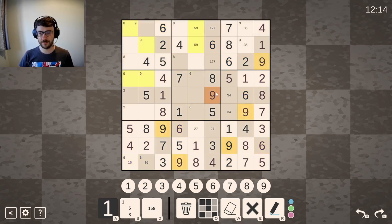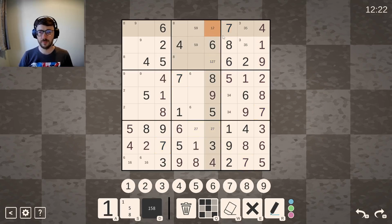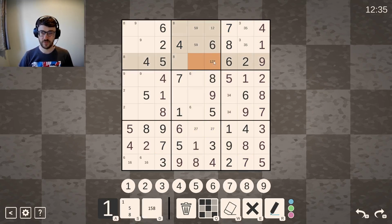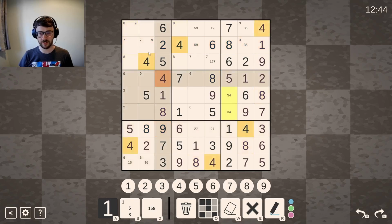I feel like we're close. Oh, that can't be a 7. That could never have been a 7, I don't think. It's fine. So what does that mean? In this box then, 7 is in one of these two cells. So 7 is there, which then means 7 is here. Although I could have seen that because that row needs a 7, doesn't it?